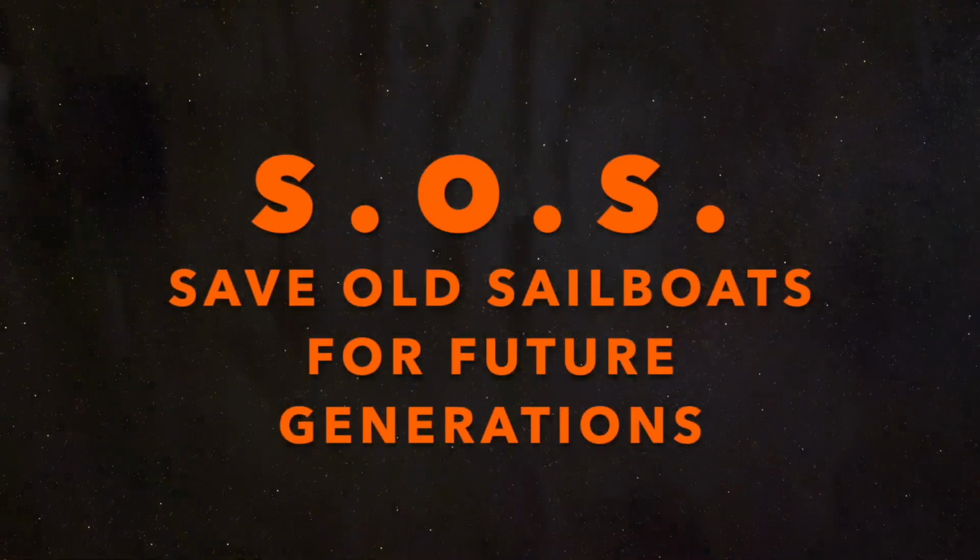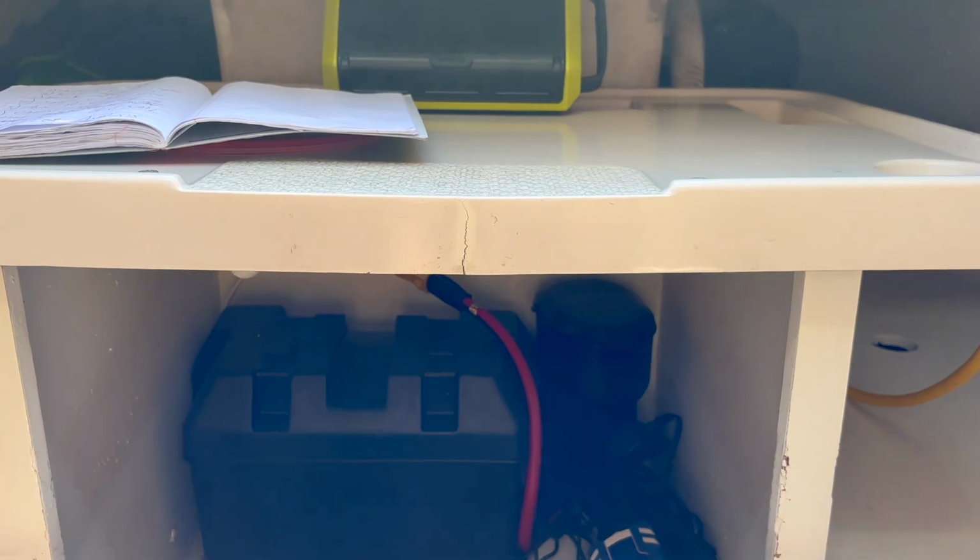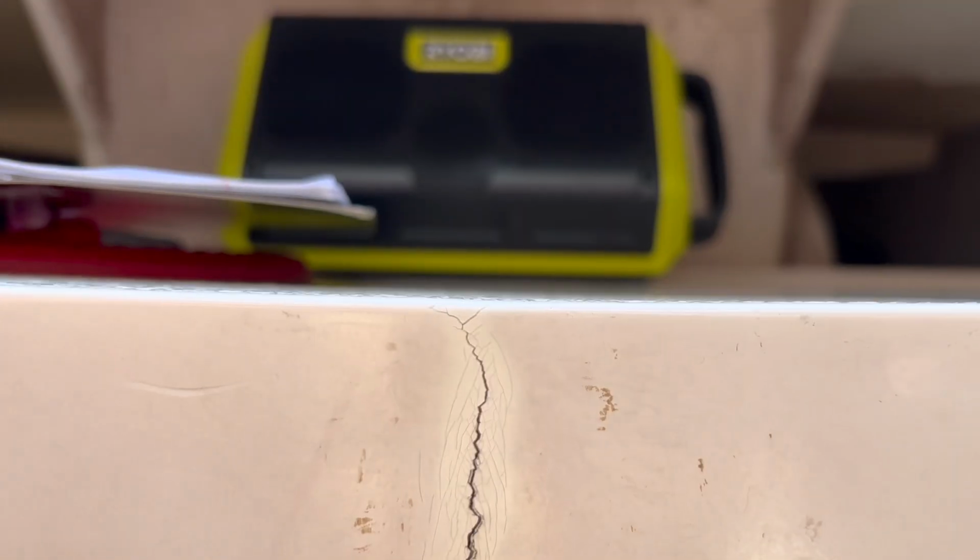This particular boat was constructed with a piece of wood dividing the ballast from the bilge, and it's prone to rotting, and I want to know how it's doing on this boat. It looks really good, actually. I wonder if I should douse this plywood with penetrating epoxy. Notice this crack in the companionway step, but the previous owner looked like he beefed it up quite well, so I'm not going to worry about that.